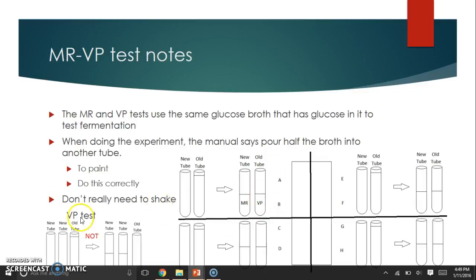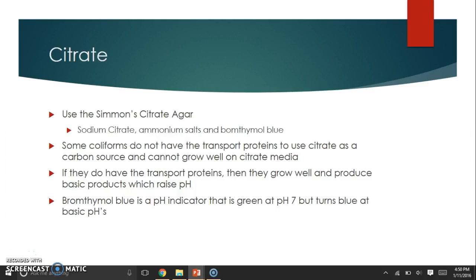And then just one more thing, when you're doing your Voges it says to shake constantly to get that red color. You don't really have to shake that much. If you just let it be exposed, you can see the red color develop on the top, at the interface right there. But if you want to, you can shake to your heart's desire, I guess. Okay. All right. So the last test is the citrate test.